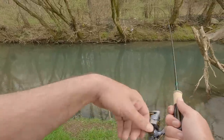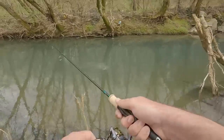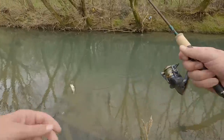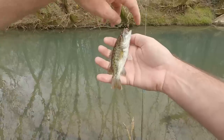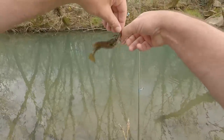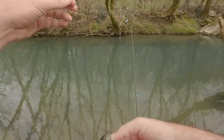Oh, got it. Oh, we got a fighter. What is it? All right, another coosa bass. Getting a little bit better in size. Pretty fish, got lots of blotches on him. Bright colored one.